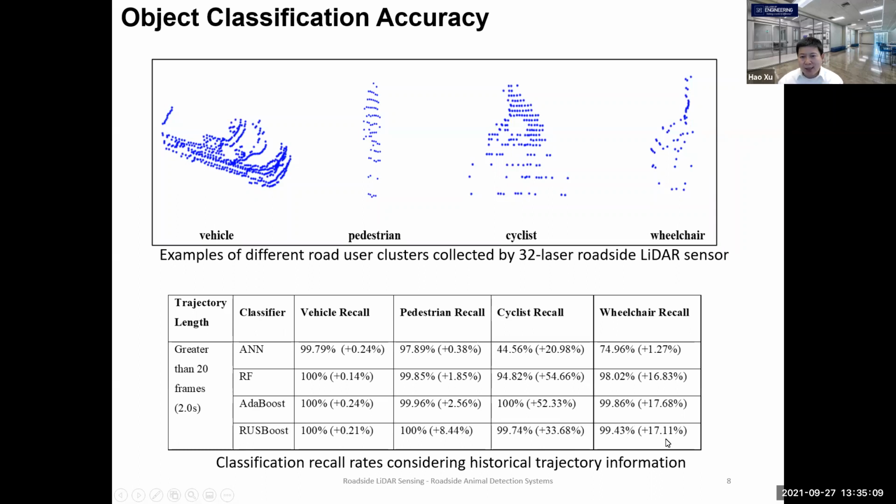We apply the same methodology for rural areas, for wildlife crossing. It provides the same level of accuracy to separate vehicles and horses and other big animals.